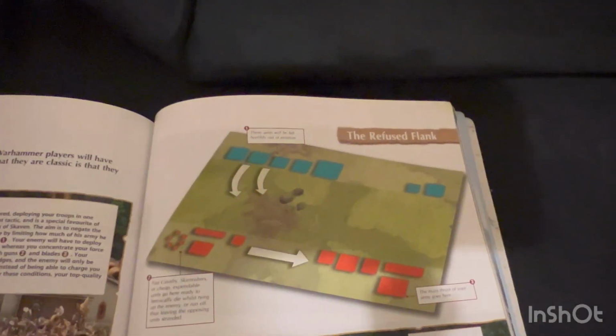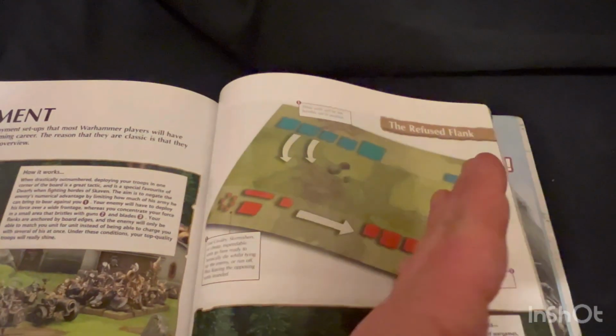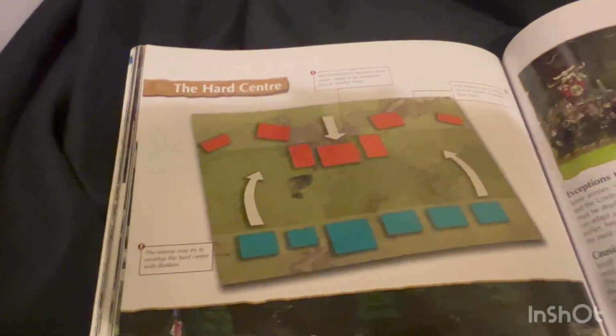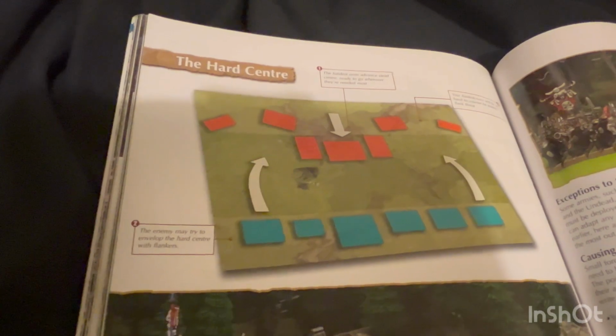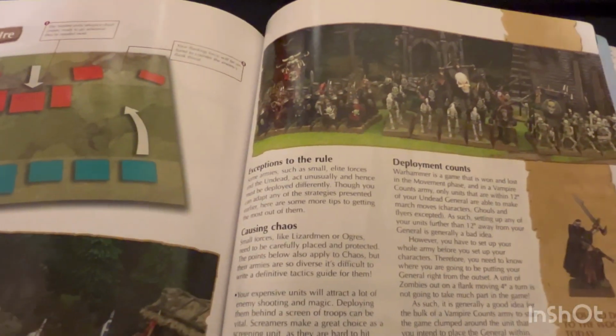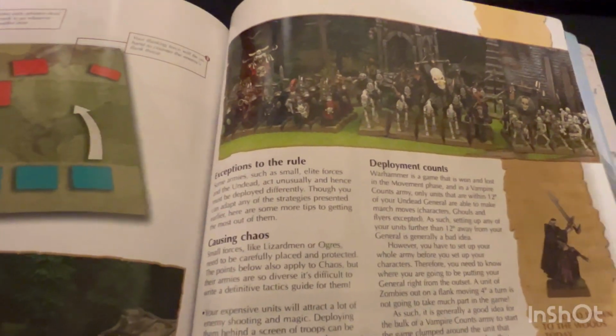Another one where you put fast units one end, the rest of your army other. And again, your enemy has to sort of wheel around towards you. Your fast units can start wearing them down. It's pretty cool. It shows you how it works. And of course, the hard centers where you put your elites in the middle and put your skirmishers and your fast stuff on the edges. This is a big classic one. A lot of people did the hard castle, right? Again, deployment was huge back in the day. It could screw you over in horrible ways if you didn't do it properly.